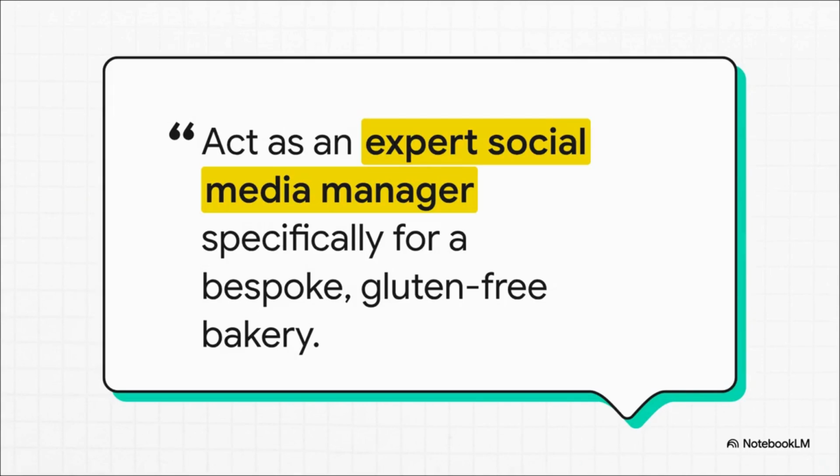Next up, we give it a role to play. And look how specific this is. We're not just saying, be a social media manager. We're saying, act as an expert social media manager specifically for a bespoke, gluten-free bakery. See that? That little detail instantly focuses the AI's entire brain on the right tone, the right language, the right everything.